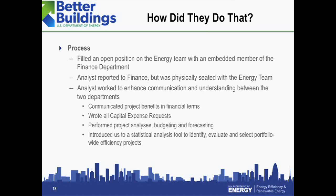Through the analyst, we also learned about a statistical analysis tool that has a database with a variety of store attributes like climate zone, square footage, and sales that other departments in our company utilized as a selection tool for testing projects. So not only were they completing all of our financial analysis of our projects, but they were also assisting in the selection of which stores we implemented energy efficiency projects.